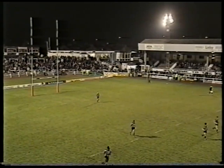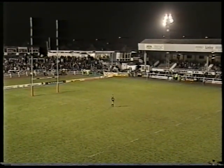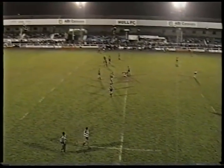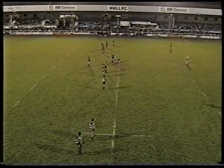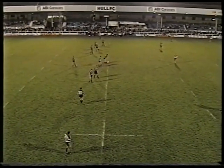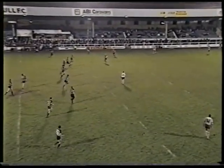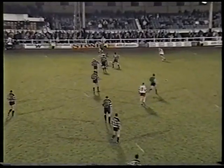Bitterly disappointed, especially after containing, holding the Saints and nearly scoring at the opposite end. And then that try there just coming near the death. 34-26, short kick-off, Hull have possession.